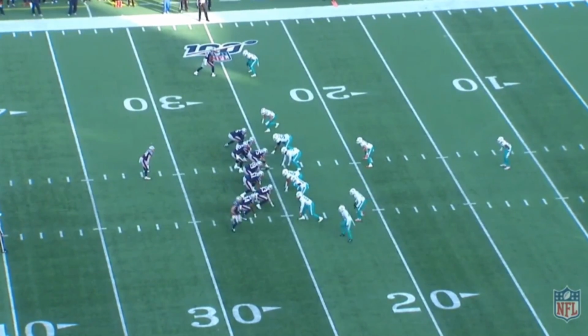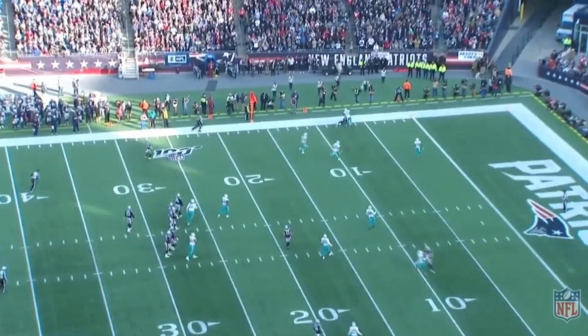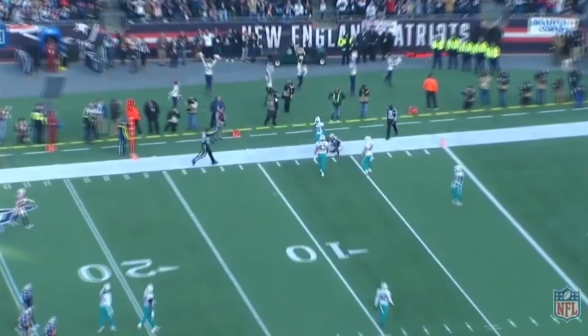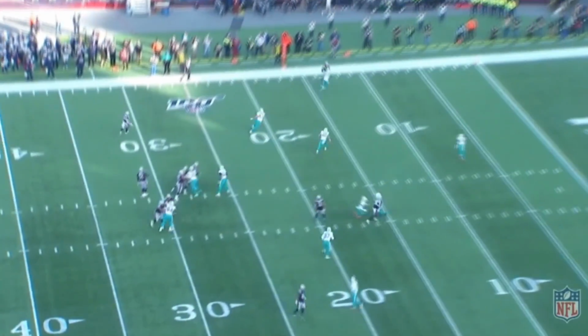beating the Titans. However, to transition a little bit, one of the biggest keys to beating the Tennessee Titans is just playing the Tennessee Titans right now because they're a very injured team. As banged up as the Patriots receivers are, at least they're on the field.